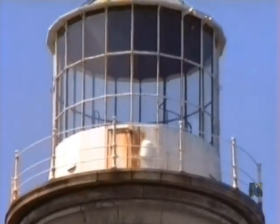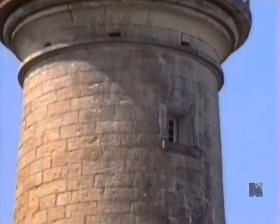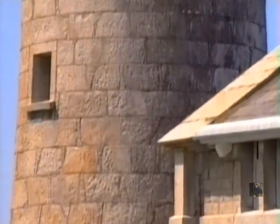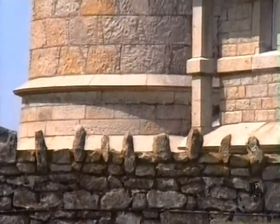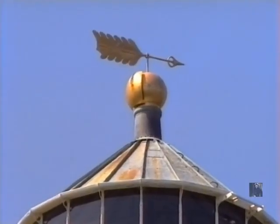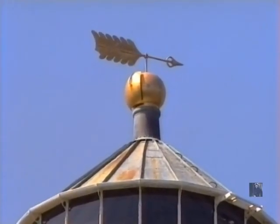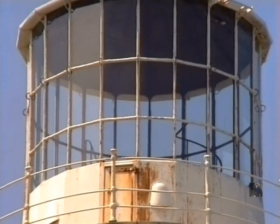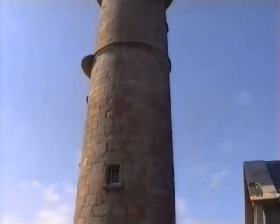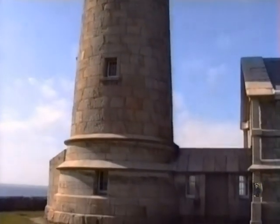Lundy Old Lighthouse, or the original lighthouse on Lundy, was built in 1819 by Trinity House. The hill it was placed on was eventually called Beacon Hill. It was built by an architect or civil engineer called Alexander. He also designed the lighthouse at South Stack on Anglesey, and he was also responsible for the construction of Dartmoor Prison, would you believe?